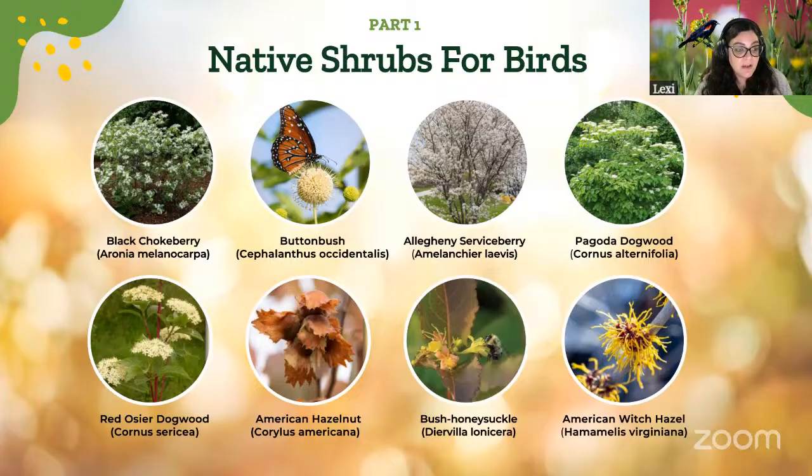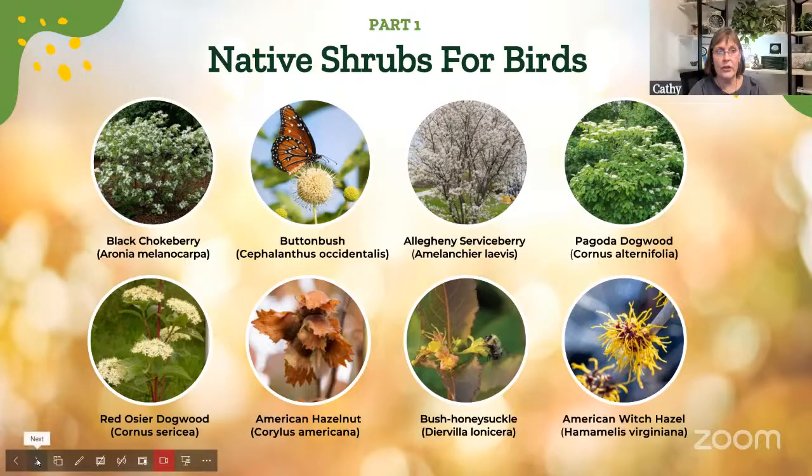So tonight we'll be covering Black Chokeberry, Buttonbush, Allegheny Serviceberry, Pagoda Dogwood, Red Osier Dogwood, American Hazelnut, Bush Honeysuckle, and American Witch Hazel.